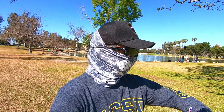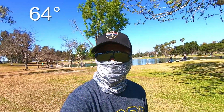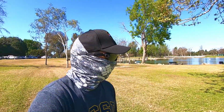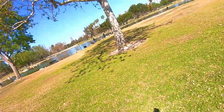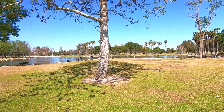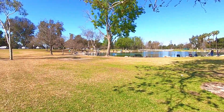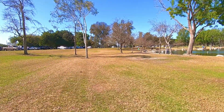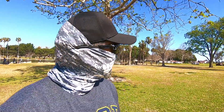But the weather's great. Right now it's almost in the mid 60s, but this morning it got pretty cold. It was like 45 degrees. Sun's out now and it's starting to warm up. Now, if I don't catch a trout soon, I will switch to my carp rig because it's definitely getting warmer. And when that happens, the bite will slow down for the trout and it'll probably be better for carp.